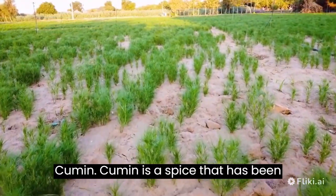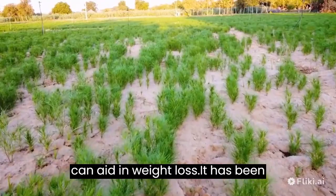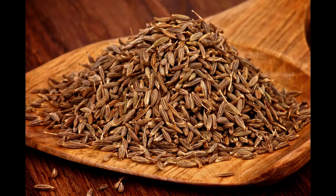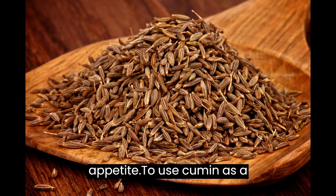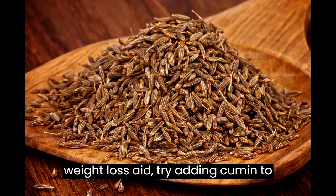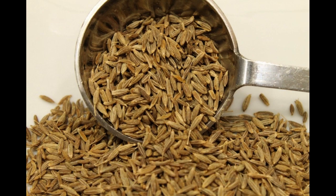Cumin. Cumin is a spice that has been found to have thermogenic properties and can aid in weight loss. It has been found to boost metabolism and control appetite. To use cumin as a weight loss aid, try adding cumin to your meals or drinking cumin tea.